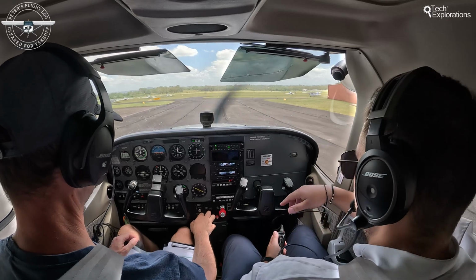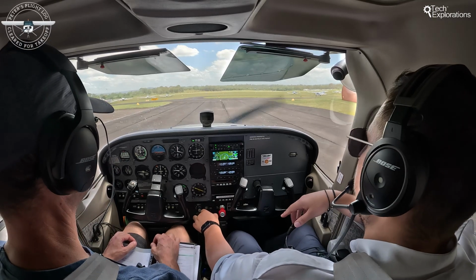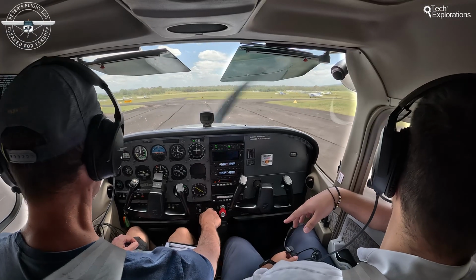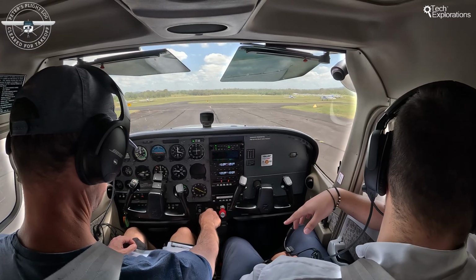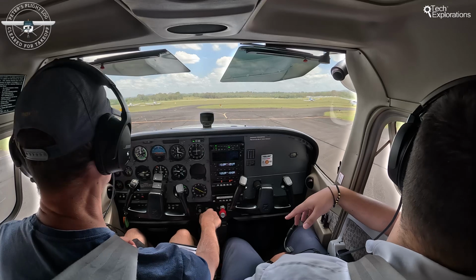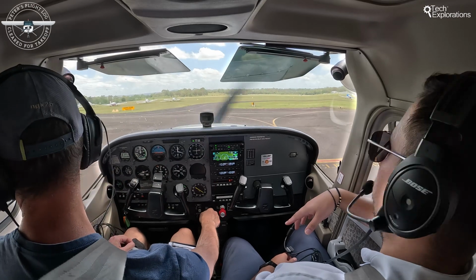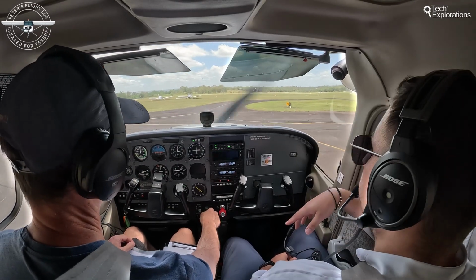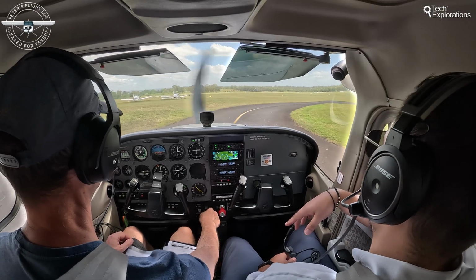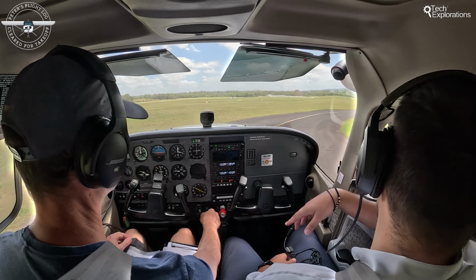Alright, brake check. My brakes work. Could you check your brakes? Sure thing. Yep, handing over. Right wing. So brakes and steering work. There's no traffic, so I'm going to go into Charlie. Turn coordinator works. Compass is moving. Directional indicator is moving.